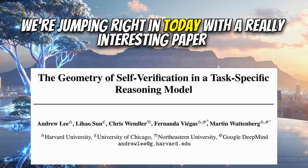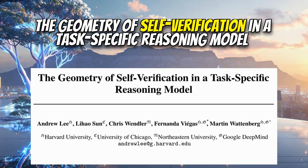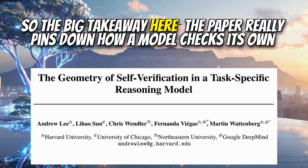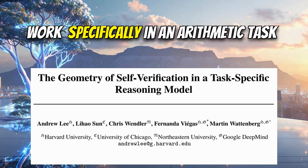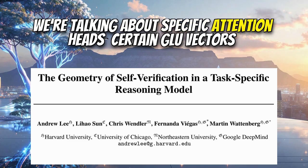We're jumping right in today with a really interesting paper. The geometry of self-verification in a task-specific reasoning model. Yeah, fascinating stuff. So the big takeaway here, the paper really pins down how a model checks its own work, specifically in an arithmetic task. We're talking about specific attention heads, certain GLU vectors.